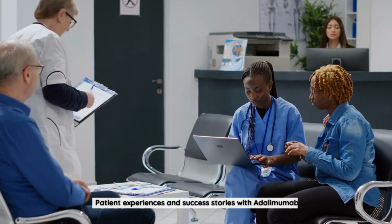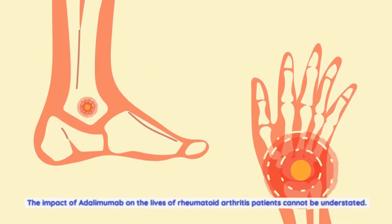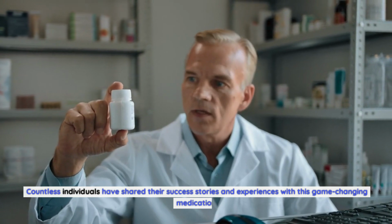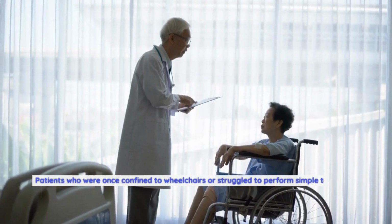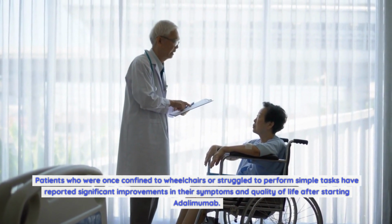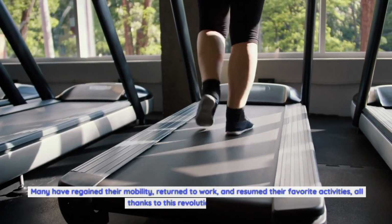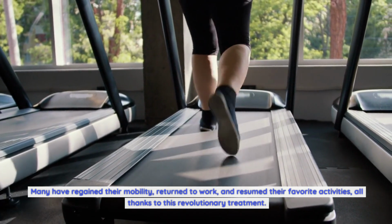Patient experiences and success stories with adalimumab. The impact of adalimumab on the lives of rheumatoid arthritis patients cannot be understated. Countless individuals have shared their success stories and experiences with this game-changing medication. Patients who were once confined to wheelchairs or struggled to perform simple tasks have reported significant improvements in their symptoms and quality of life after starting adalimumab. Many have regained their mobility, returned to work, and resumed their favorite activities, all thanks to this revolutionary treatment.